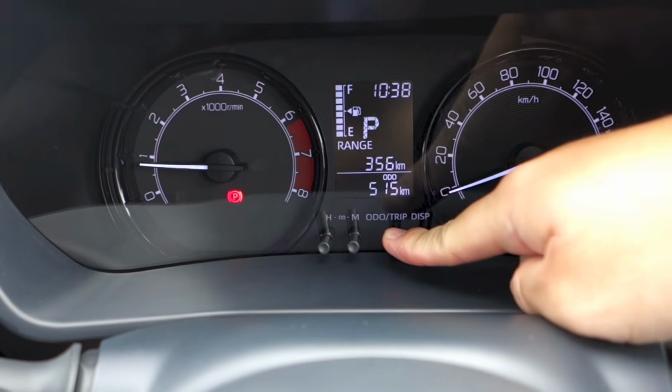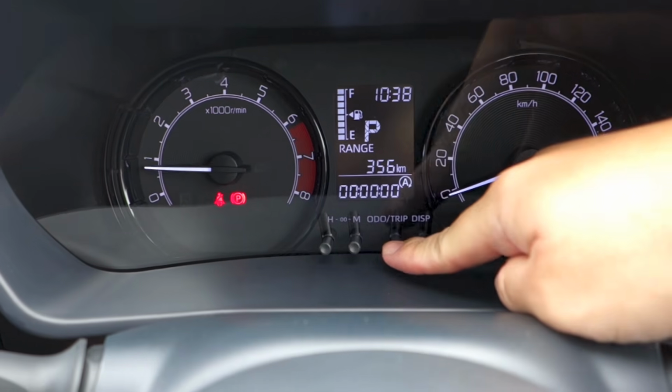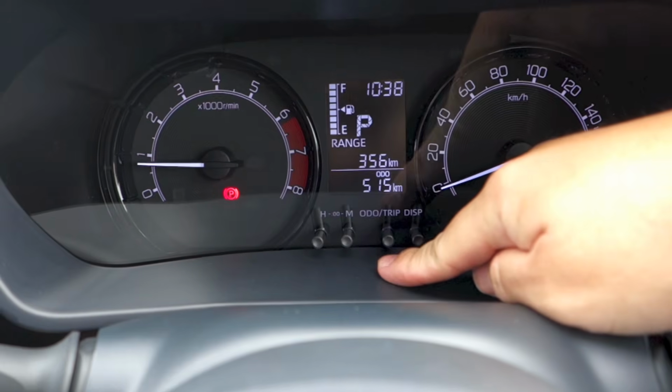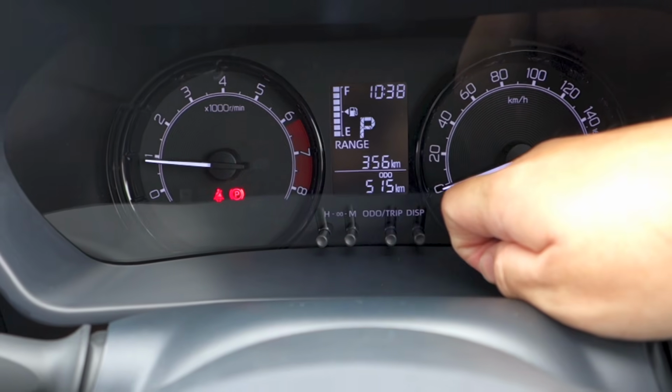This one goes between mileage, trip A, trip B, how long the automatic stop-start feature has been running for since the last startup, how long it has been running for long term, brightness, and back to mileage. This one goes between range, current fuel consumption, average fuel consumption, and back to the range.